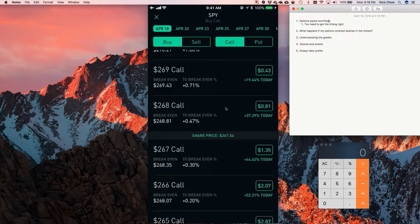So let's say for instance, if I bought this at 267.54 and it went up to 268 within the next 20-30 minutes, this would definitely be worth more than 81 cents because not enough time went by to wear down the option. So I wouldn't get too stuck on this break even price or percentage to break even. The break even price pretty much is 100 shares plus this 81 cents here. So you would need to be 268 plus 81 cents here to break even.